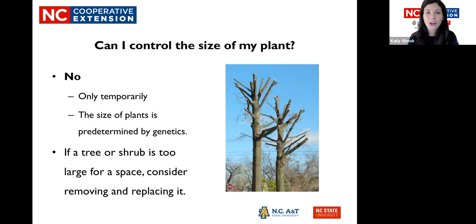All right, so can you control the height of your plant? The answer to this question is no. Plants are genetically predisposed to get to a certain height. And so no matter how much cutting you do on it, you're not going to convince it to grow shorter.